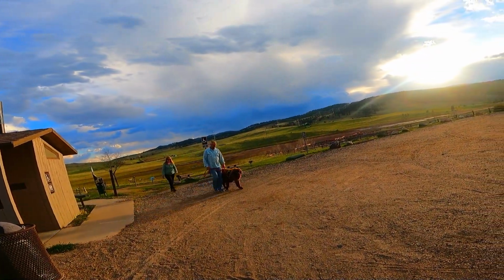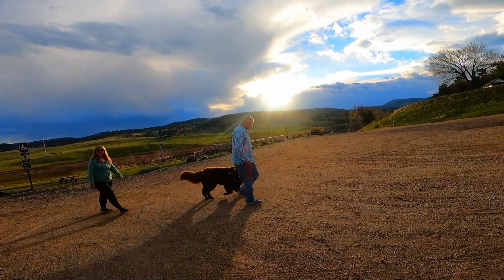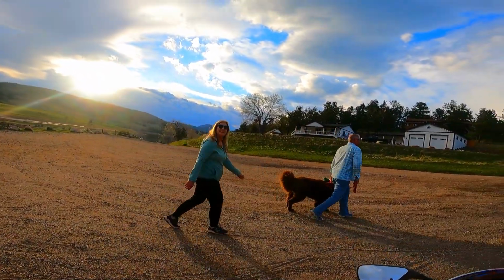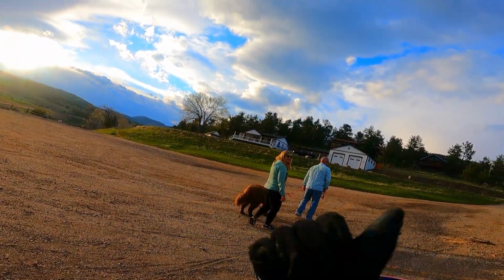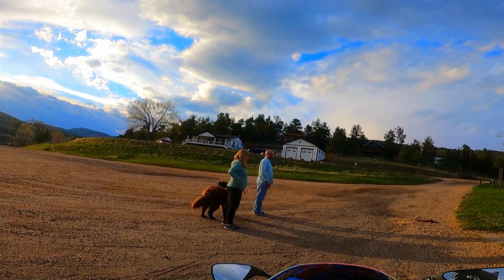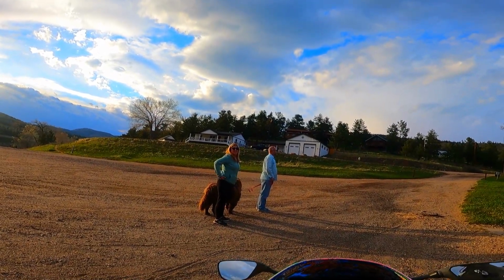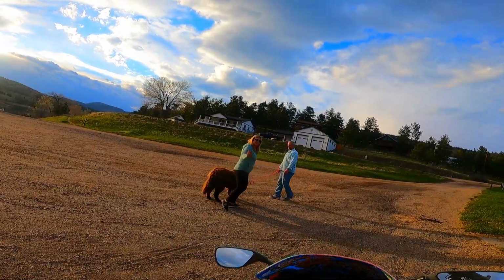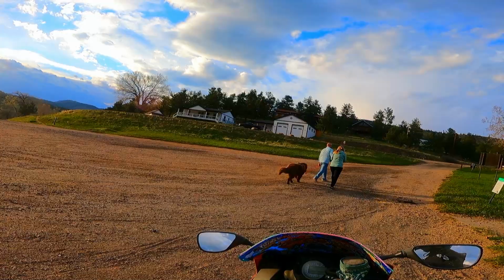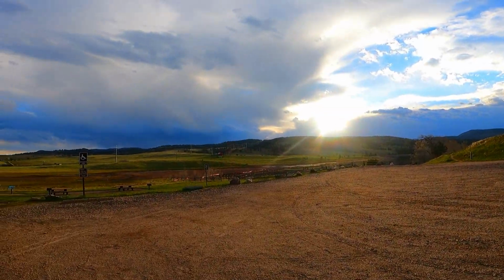Good, how are you? What kind of dog is that? A Newfoundland. Newfoundland. Beautiful. Nice ride up. Yeah, pretty good. Yeah, just gotta watch for some sand in some of the corners. Oh, yeah, I ride too, and I would say be careful going down this time because of the deer are everywhere. Okay, cool. Appreciate the tip. Have fun. Yeah, have a nice night. Fluffy dog. It's cute.